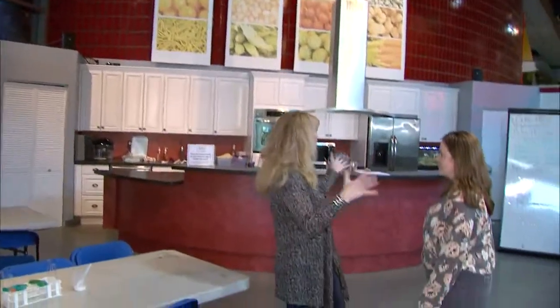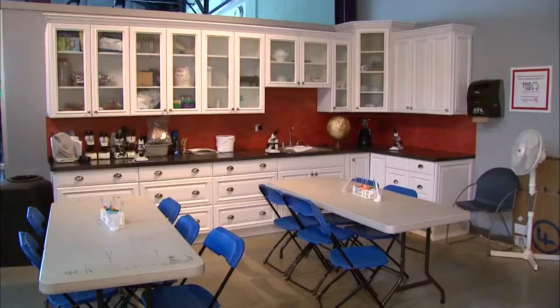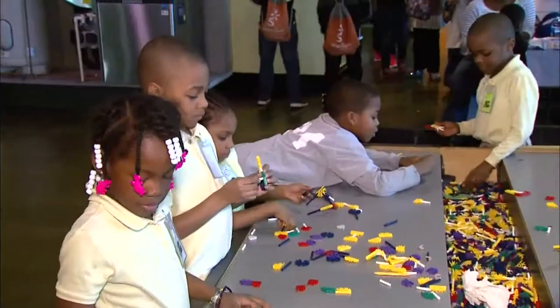Because you've got like a real live kitchen right here in the Science Center. Yep, this is one of our many demonstration spaces. It's the Nutrition Kitchen. I'm assuming they're learning how to eat healthy and eat right, right? Everything from eating healthy to learning about cells, you name it.